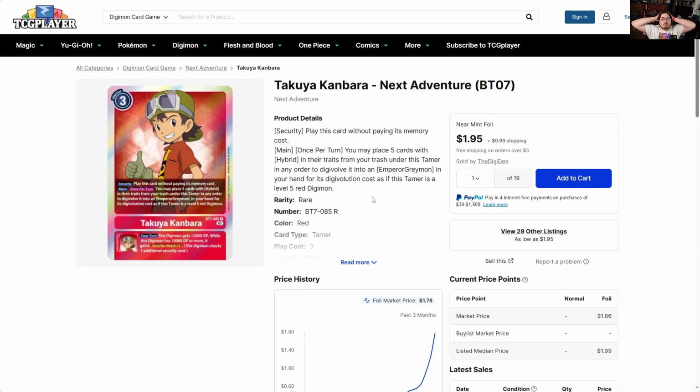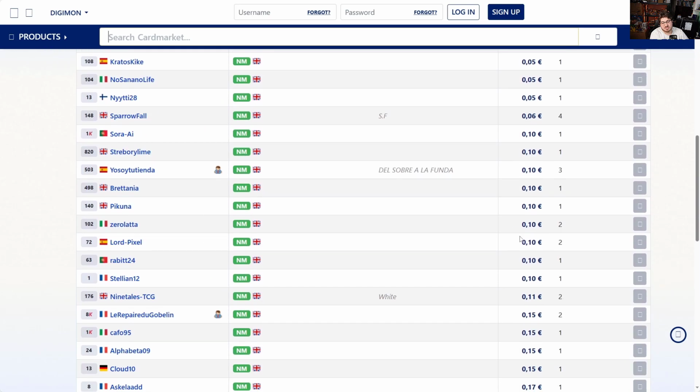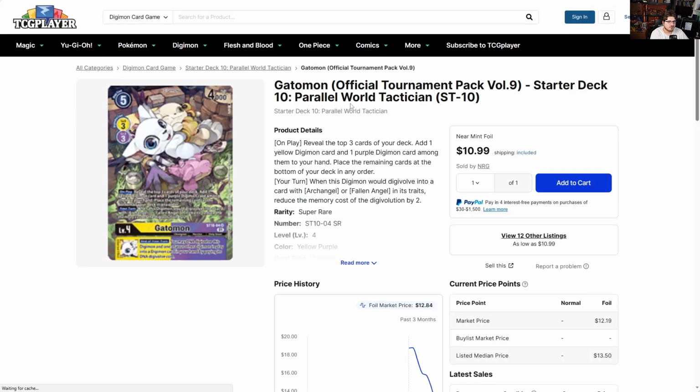And it's just, Red Hybrid is such a solid deck this format, and going into Ulti Cups should be a really good tier 1 contender. On the Europe side, just cents, 20 cents to 2 cents. Definitely keep that in mind for your Takuyas.